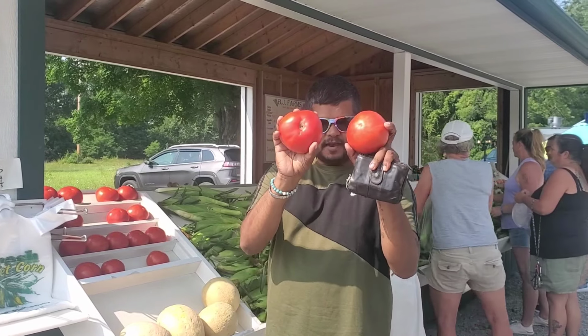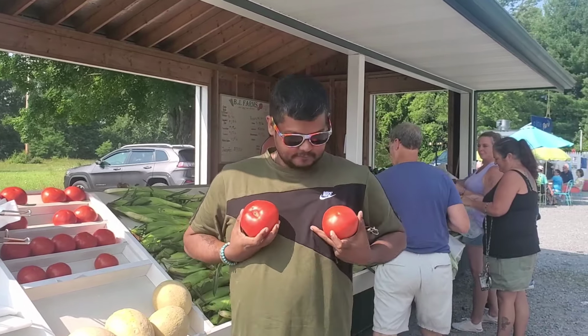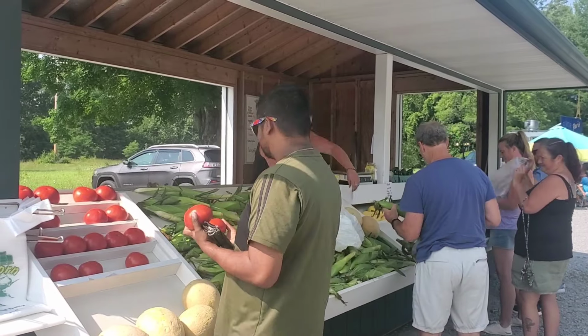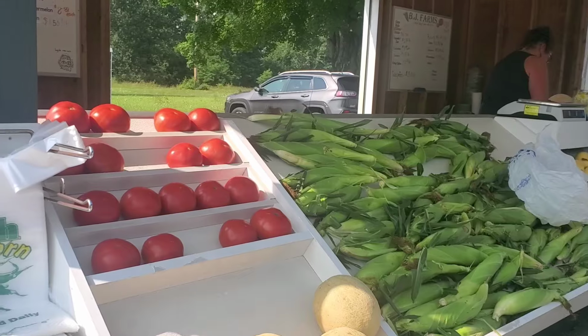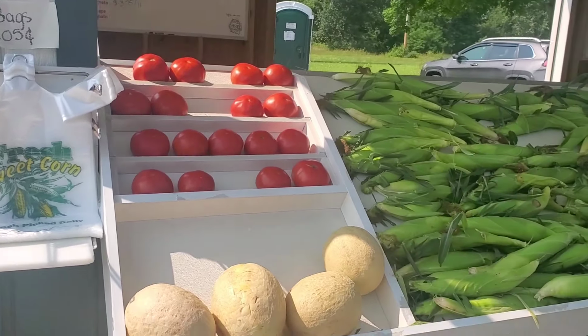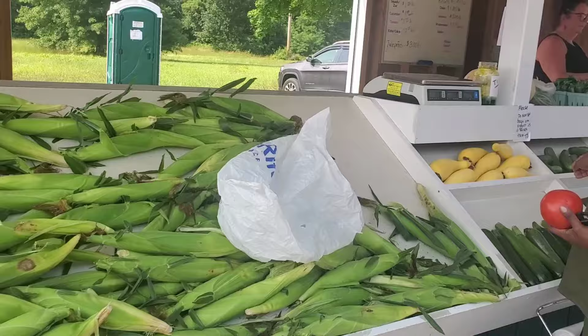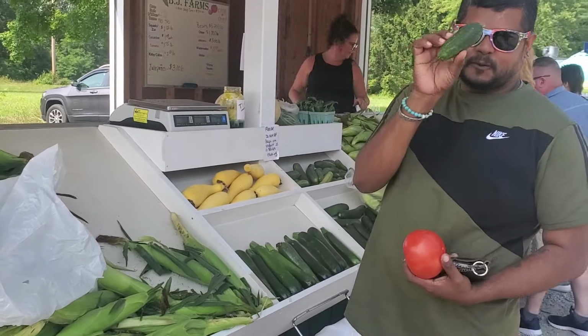Guys, we got a June tomato. First thing we saw was, hold up. Here you have corn, cantaloupe, tomato, zucchini, yellow squash. We got two little baby cucumbers.